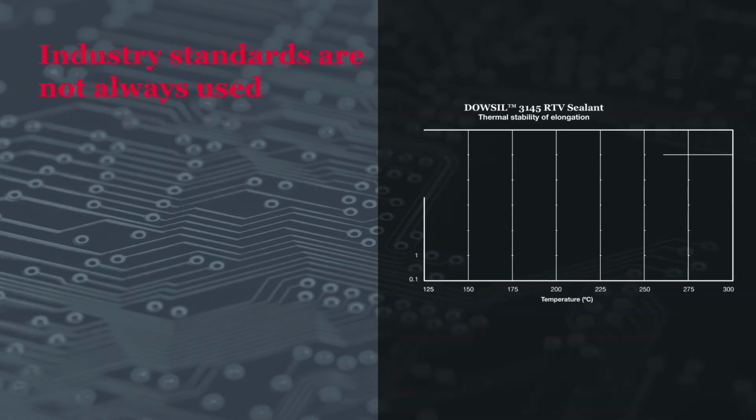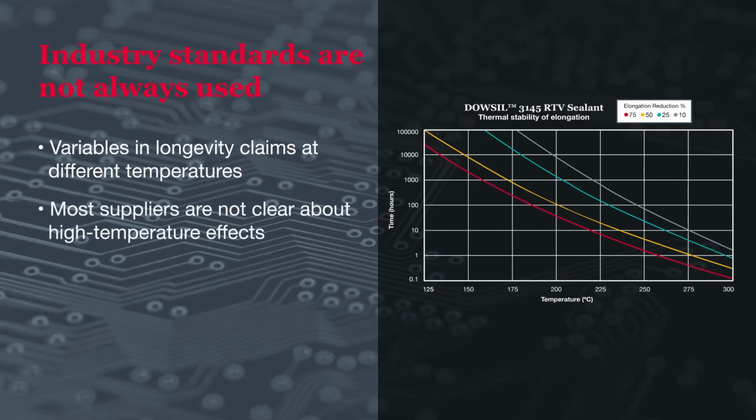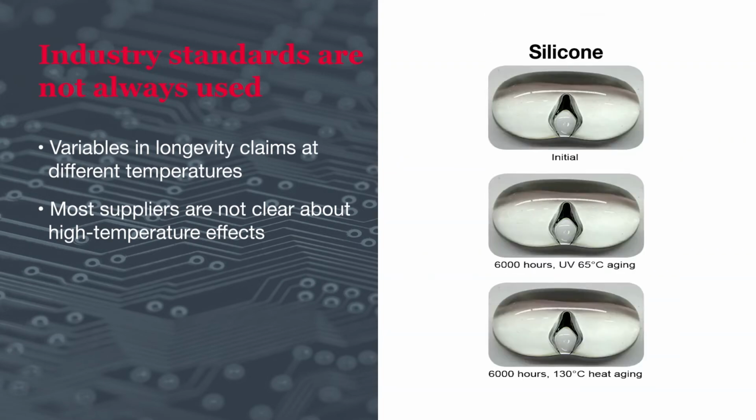On the other extreme, there are no standards for claims on high temperature use. Silicones can be used for many years at 150 C, months at 250 C, and minutes at 300 C. Most suppliers do not state how long the product can last at their upper temperature claim, nor what properties remain after this exposure. Dow takes a conservative approach to TDS claims.